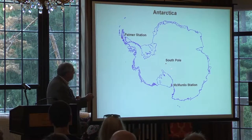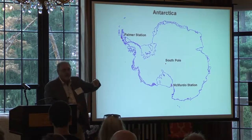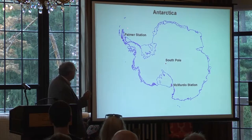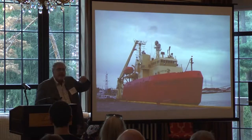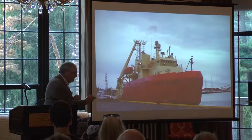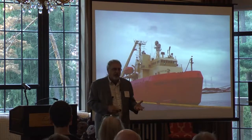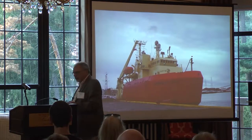Now, McMurdo and South Pole are much larger stations than Palmer. And to get there, you fly first to Christchurch in New Zealand, then go across, and there are landing strips where you can arrive. Now, Palmer's a much smaller station, so we don't have an airstrip at Palmer Station. So we go down to Punta Arenas, Chile, and get on the icebreaker, the Lawrence Gould, to make our way across. Now, NSF supplies us with extreme weather gear that they keep at Punta Arenas, so we get supplied with our cold temperature equipment.